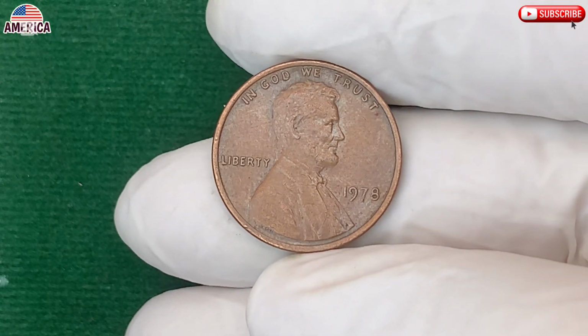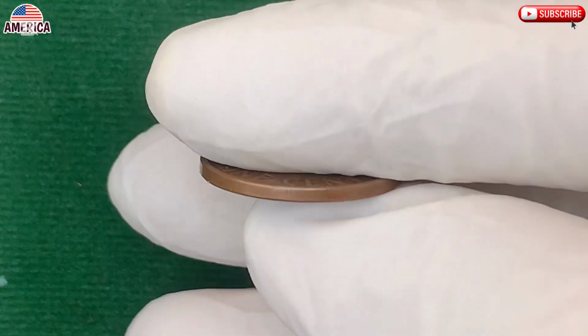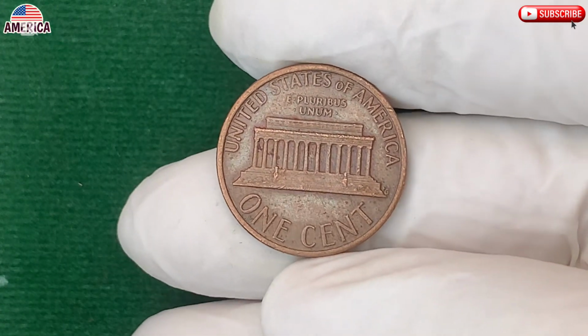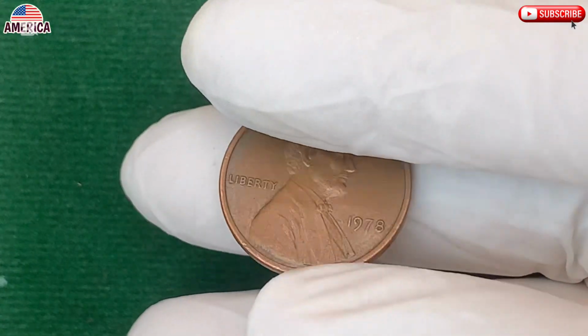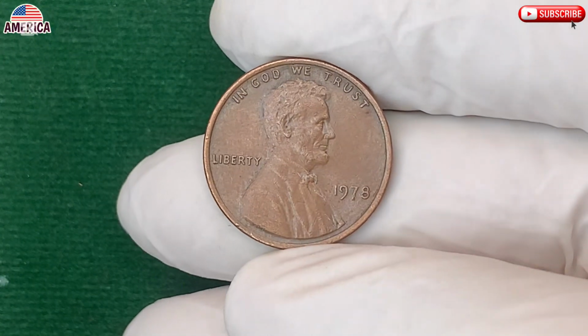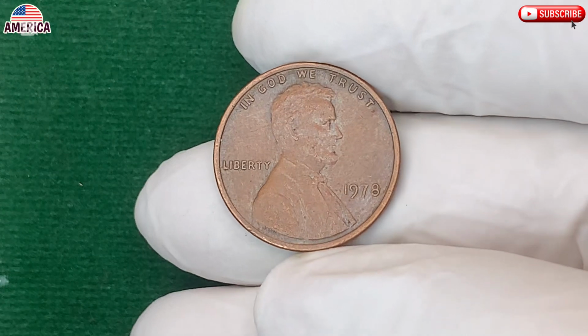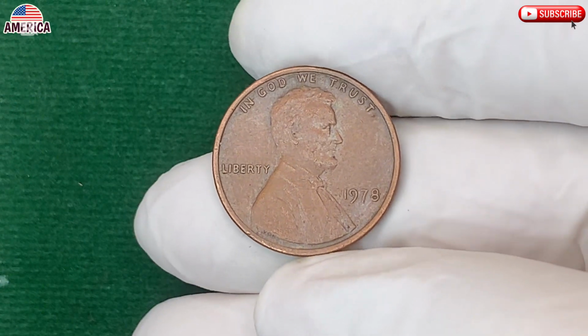Coins that are still in mint or near mint condition, meaning they've never been used in circulation, are far more valuable to collectors than coins that have been damaged by time and use. In addition to the condition of the coin, one of the other factors that can increase the value of the 1978 Lincoln penny is the presence of a specific mint mark.